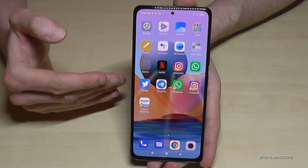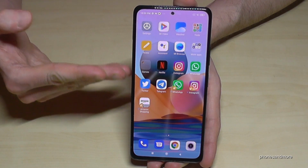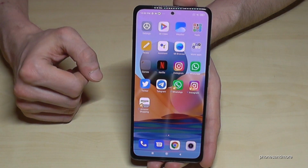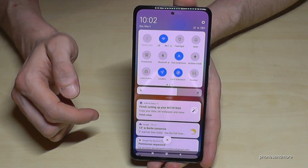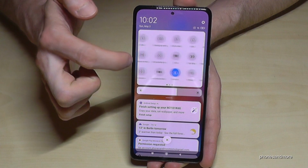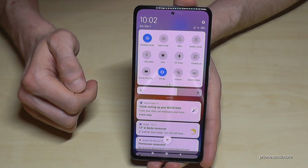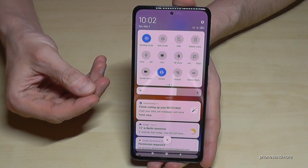a reading mode here included, especially if you're reading a lot on websites or e-papers or something like this, you can enable a reading mode. So for that, just scroll down here, scroll down a second time, and then you will have here on the second page the reading mode. So as you can see, the color is a bit changing because it's as well a blue light filter.